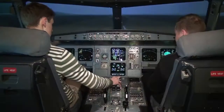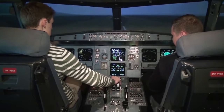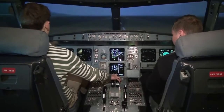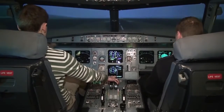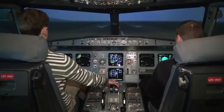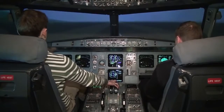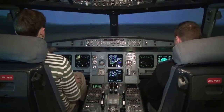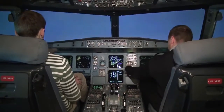Parking brake off. Engine stable and check takeoff thrust. Thrust set. Check. Tip. Check. 100. Check. V1. Rotate. Positive climb. Gear up.